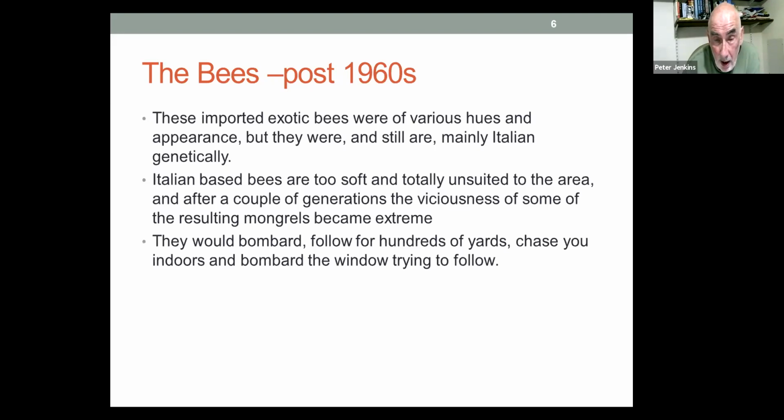Over time, these bees were vicious. They'd bombard. They'd follow you for hundreds of yards. They'd chase you indoors, and they'd bombard the kitchen window trying to follow you. I can remember having to put the dog in a cold bath because his fur was full of these stinging bees, with just his nose poking out, to drown the bees and get them off him. So that was just one of those things.